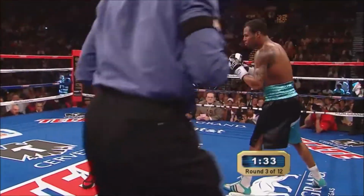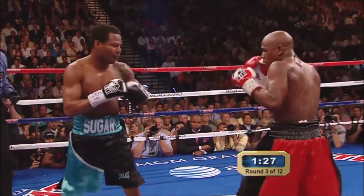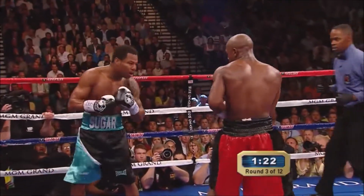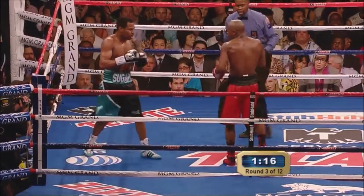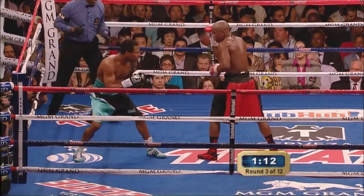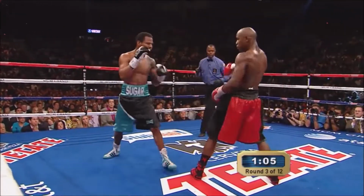Montgomery going into Mosley's power zone here and taking it to him. That right hand, it really had an effect on Mosley. It's a good shot by Mayweather over the top. Nice stiff jab by Mosley. Mosley misses a right hand. So far, this is Mayweather's round with 1:15 to go. All it would take is a series of punches for Mosley to be right back in this round, but Floyd is outboxing at this point.